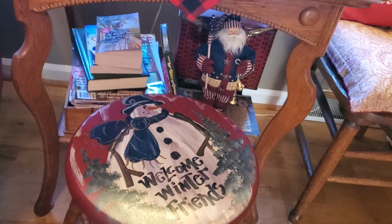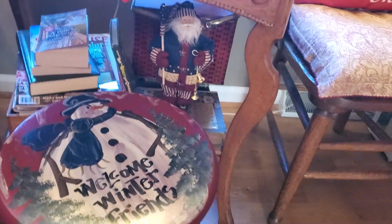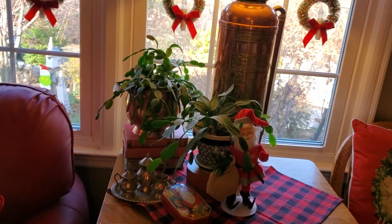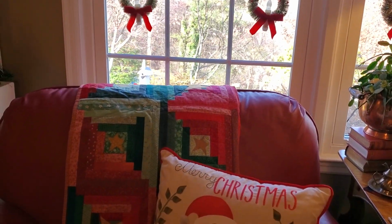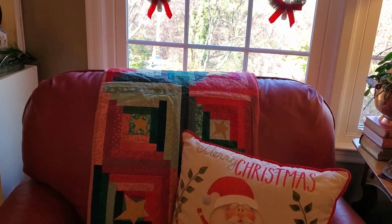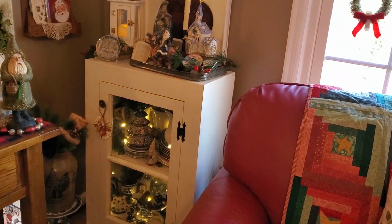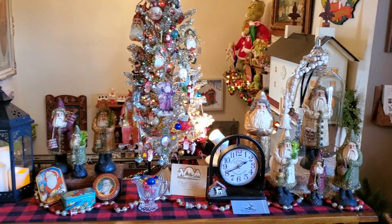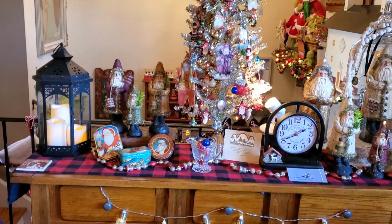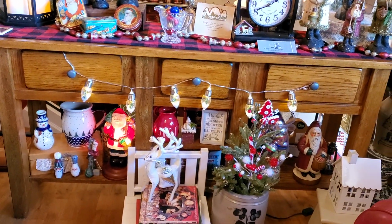And this snowman stool, we got that at a yard sale years ago. And back there is that sweet little patriotic Santa. And bottle brush wreaths in the window. And a handmade Christmas quilt I bought at a yard sale years ago. I'll show you this while I'm back here, then I'll go to the corner so that you can get a full look at it.